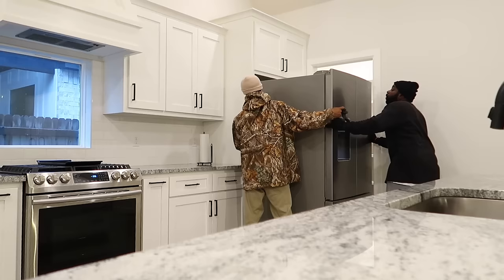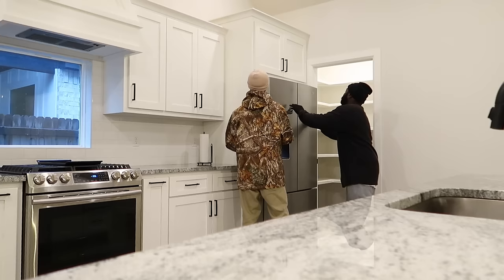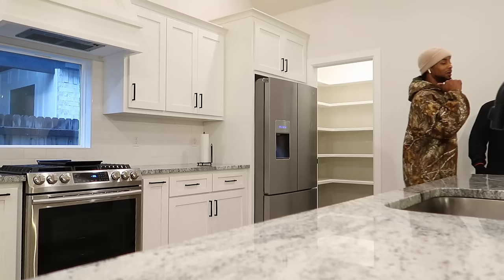Is it gonna barely fit in that space? Oh my goodness. Holy moly. That was amazing. Think about it. It fits. Literally bucket cord, waterline hooked up, no leaks. Everything's good. Thank you so much.